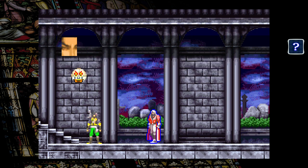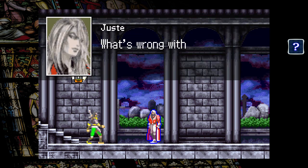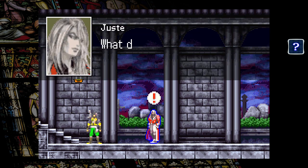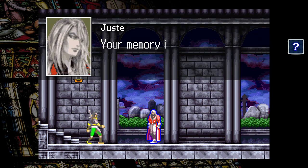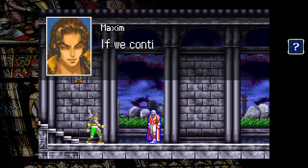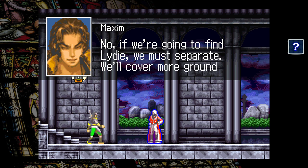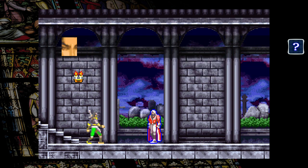Maxim, are you alright? Juste, is that you? Glad you're alright. What's wrong with you? Standing around in a daze? Leaves you vulnerable. I think I've been in this castle before. Did you say? Can't clearly recall, but I think I've been here before. Your memory is coming back to you? Seems so. I've been feeling strange since coming to this castle. If we continue a little further, perhaps I may be able to recall something. Come on, let's go together, Maxim. No. If we're going to find Liddy, we must separate. Cover more ground that way. Yes, you're right. Be careful, Juste. Watch your back too, Maxim.